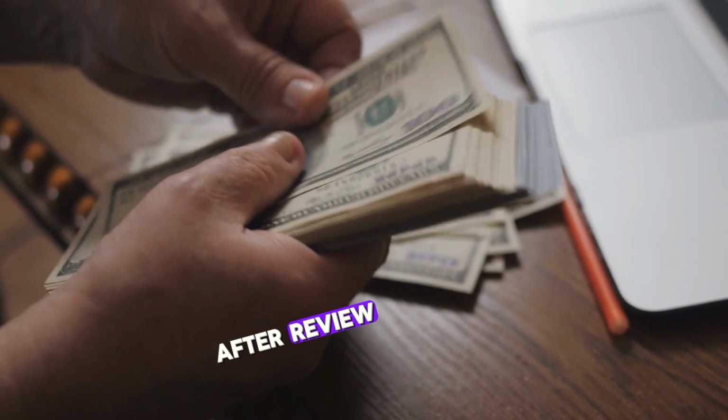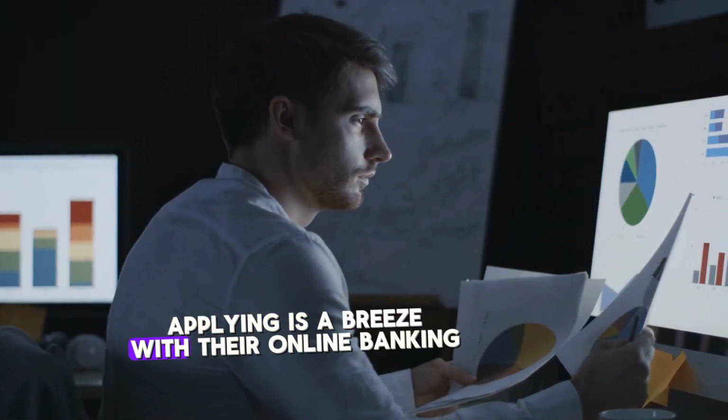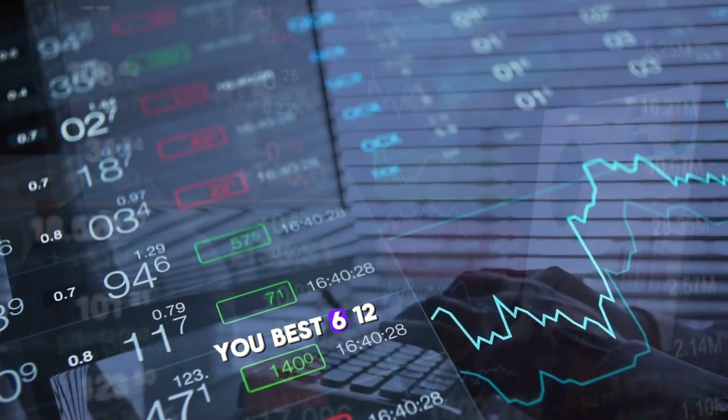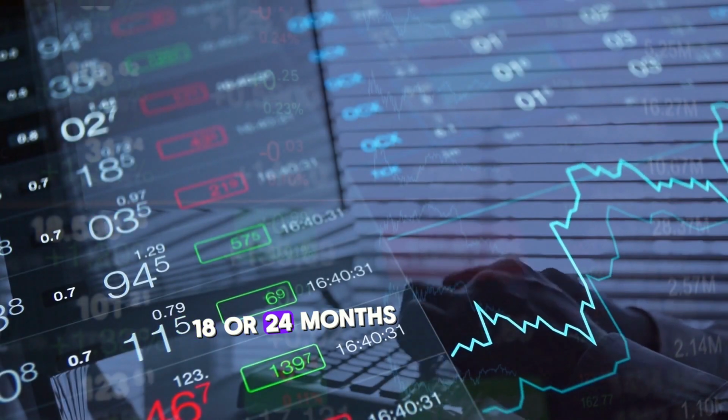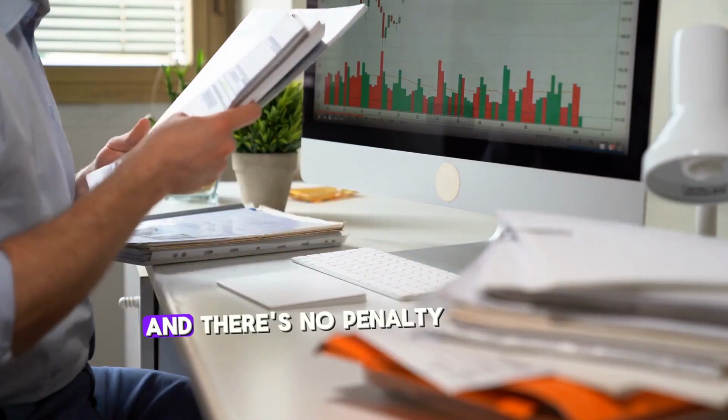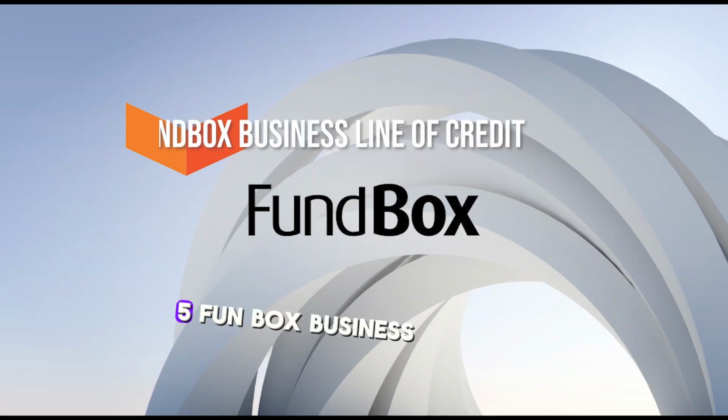You'll make monthly payments, and depending on how things are going with your finances, your credit line could get topped up again after review. Applying is a breeze with their online banking app, and you can pick a loan term that suits you best: 6, 12, 18, or 24 months. The cherry on top, you only pay fees on the amount you borrow, and there's no penalty for paying off your balance early.